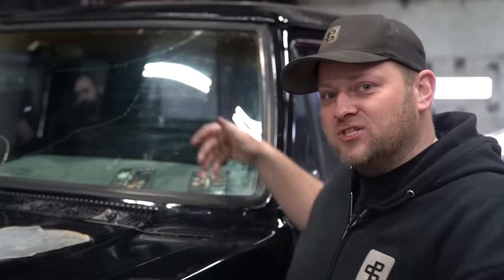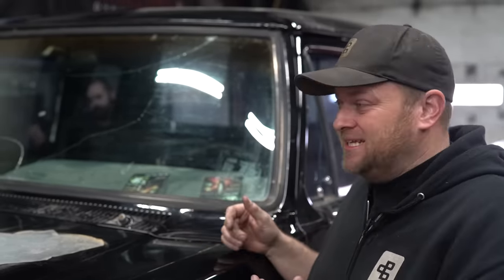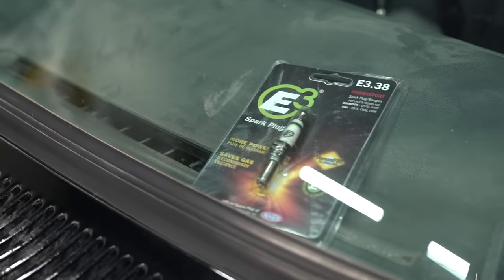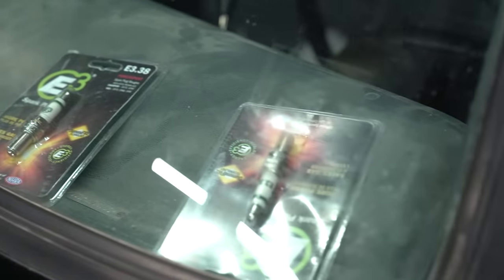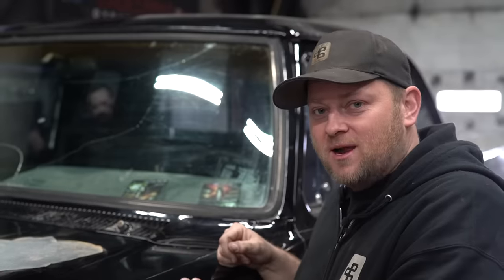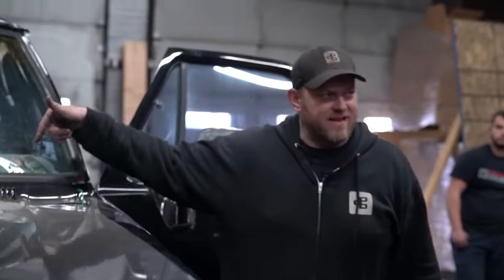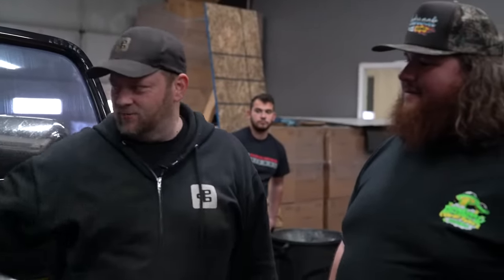Look up here on the dash. Now this truck belongs to Westen Champlin. He's the chief redneck scientist from Kansas. And it looks like he's got some E3 spark plugs. I have no idea what he was gonna do with those spark plugs. When I came here, I saw these E3 spark plugs on the dash, and I was like, is this a redneck science experiment that never got finished?